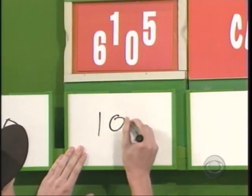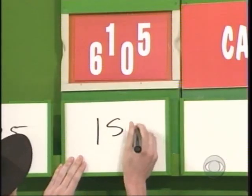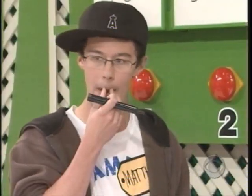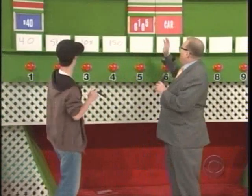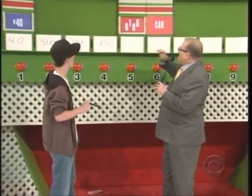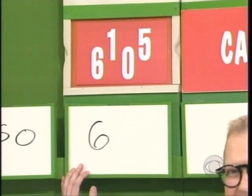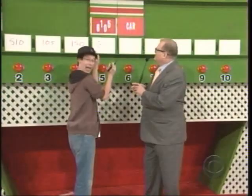Here we go. 105. No! The crowd is practically booing at you. Okay. 150. No. Matthew, you're wasting all your chances on cookware. We got a car to win, buddy. We're trying to win you a car. 3 numbers. 3 numbers. Now the crowd is cheering. Now the crowd is happy.